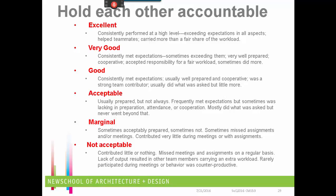If someone is marginal, they sometimes are prepared, sometimes not. Sometimes miss assignments or meetings, contribute very little during the meetings or assignments. But then you have the not acceptable: contributed little or nothing. Missed meetings, blew off assignments on a regular basis, no output, didn't help the other team members, required the other team members to carry an extra workload, rarely participated during meetings, or behavior was counterproductive in those meetings. This accountability is really a crucial element to building a healthy team, and it can't wait till the team is in trouble. It needs to be discussed early on.